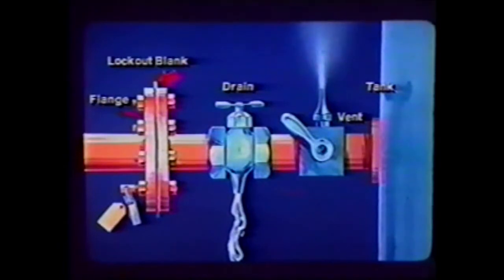Vents and bleeders should be installed in all lines behind the primary control valves in piping containing hazardous materials, and make sure they're locked open. Personnel working with hazardous materials should always wear personal protective equipment.